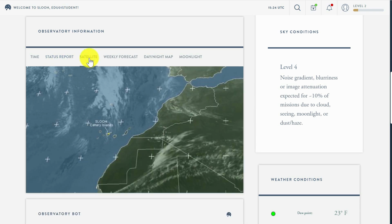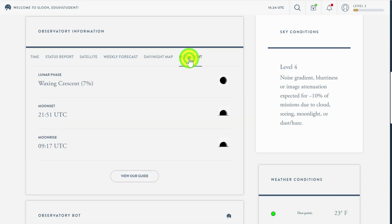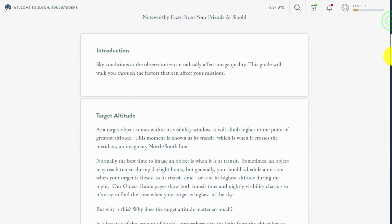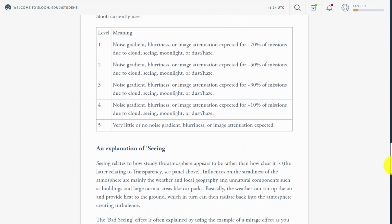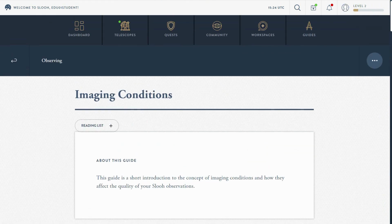You can check the weekly weather forecast to avoid nights with poor weather and improve your chances that your missions will be successful. You can also check the moonlight to help plan what type of objects you schedule. You can click the links to our imaging conditions guide that explains the factors that can affect your images in more detail. There's a stack of other useful information on this page, but I'll let you explore that yourself.